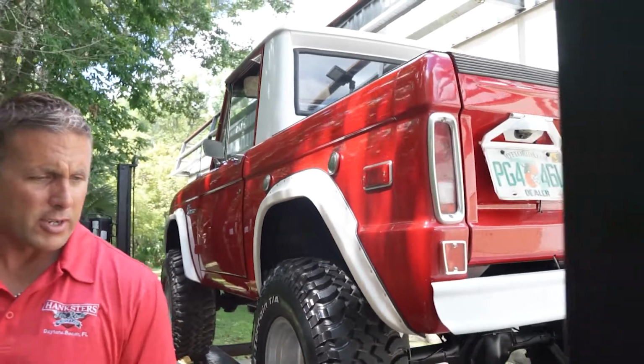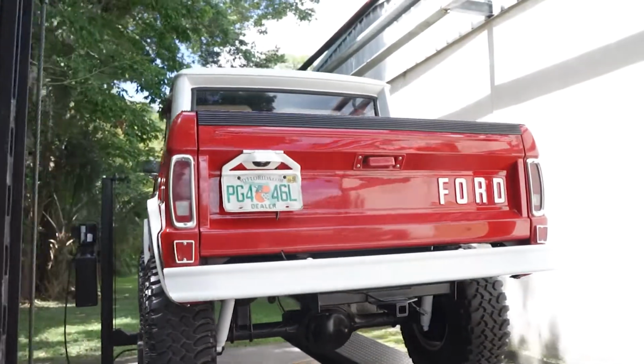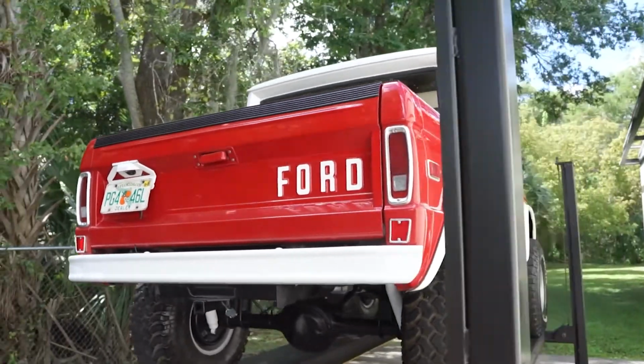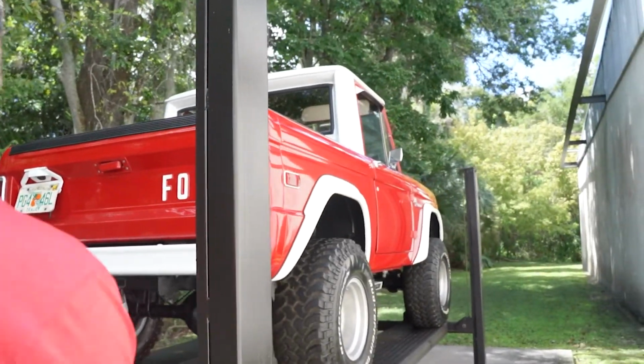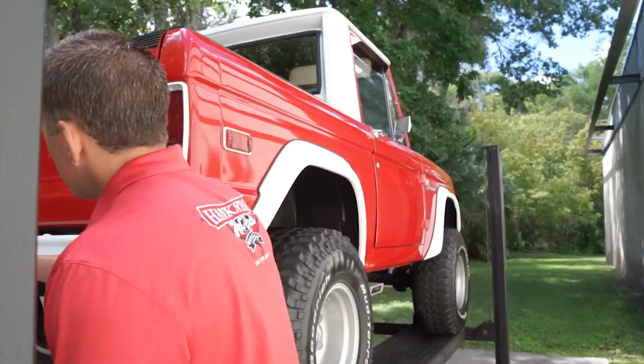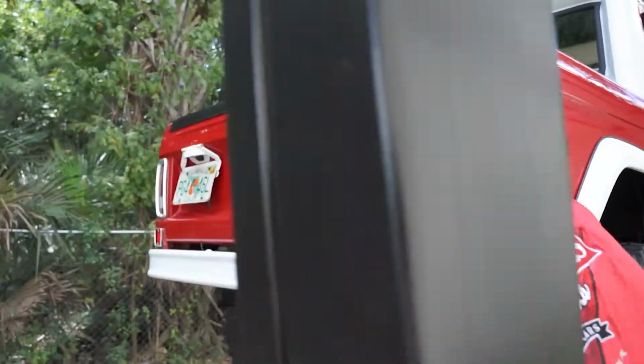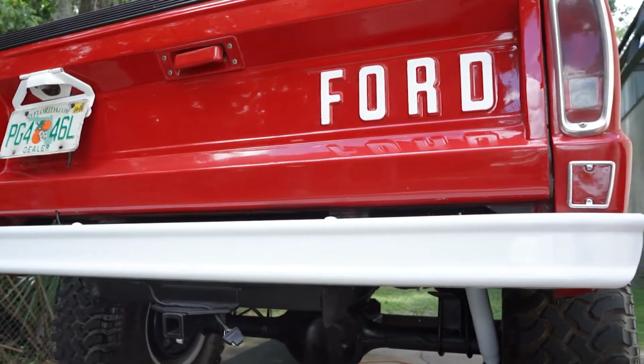Going to walk around and go down the passenger side too. Tailgate looks to be in good shape. There's a couple little spots there on the tailgate. Right there. Right there.